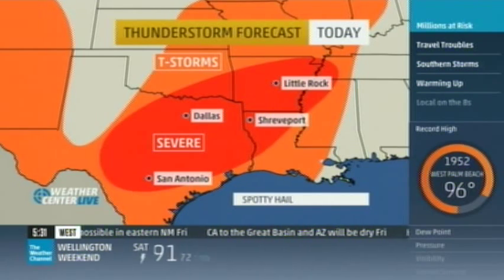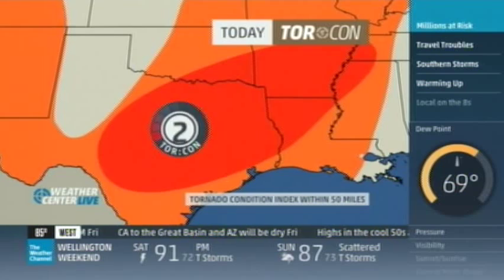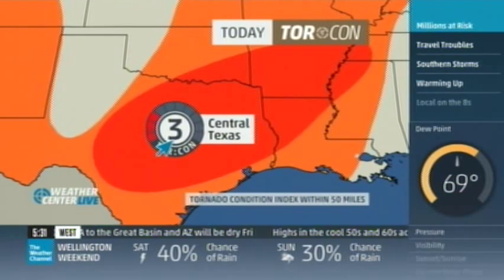A little bit of a threat, as we've seen elsewhere. So I'm thinking a TORCON of at least 3 into this area, at least a 30% chance of a tornado within 50 miles.